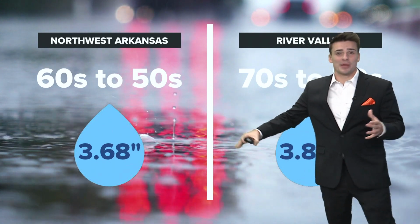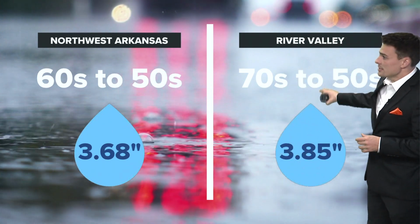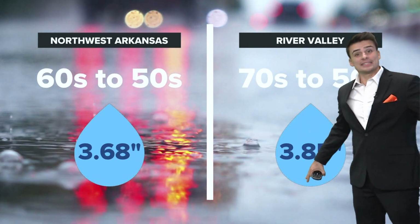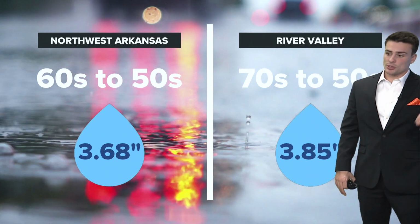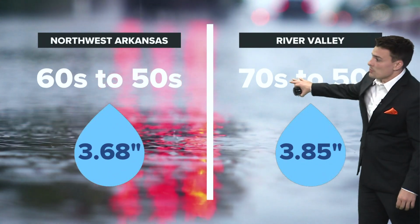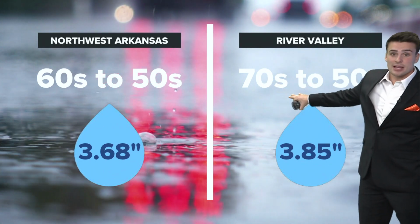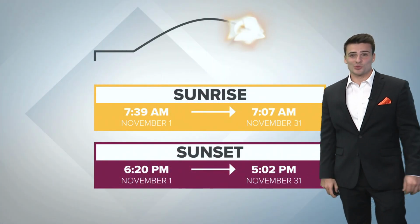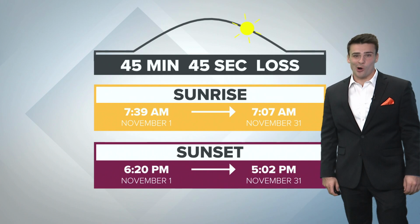In northwest Arkansas, we're picking up over 3.5 inches of rain. In the River Valley, we tend to get closer to the 4-inch mark on average. We may see even a little bit more just because it looks like we can get some pieces in the jet stream to move on through. In the River Valley, we go from right next to 70 degrees back down to some mid-50s. So some big temperature changes underway across western Arkansas and eastern Oklahoma.